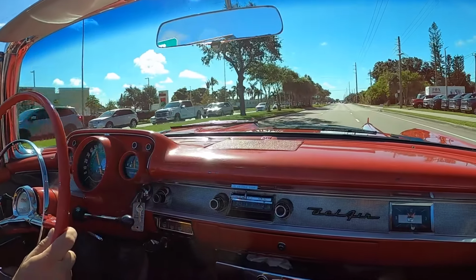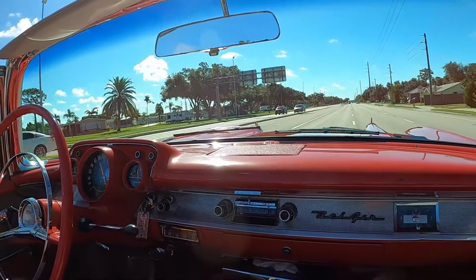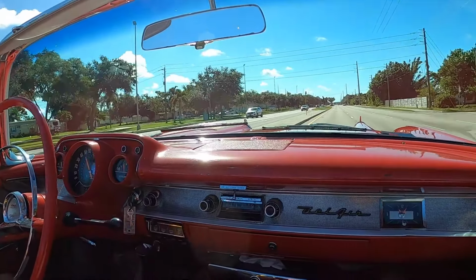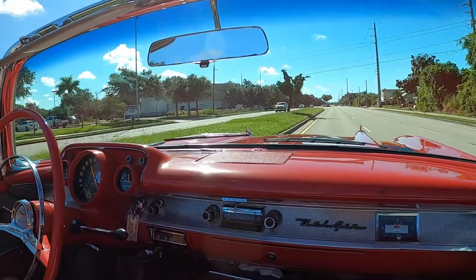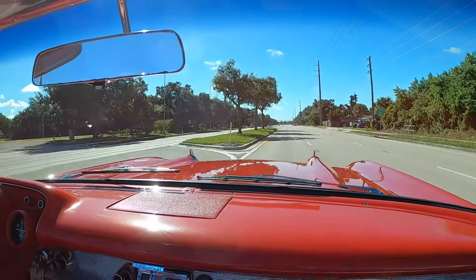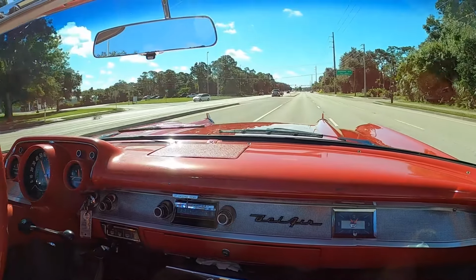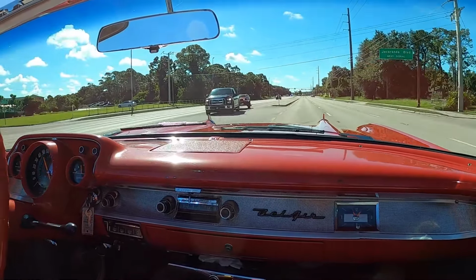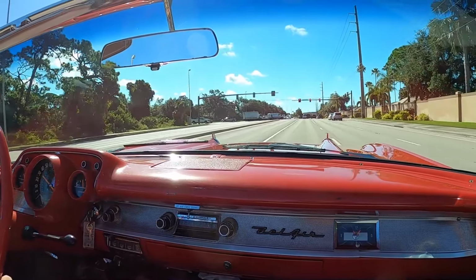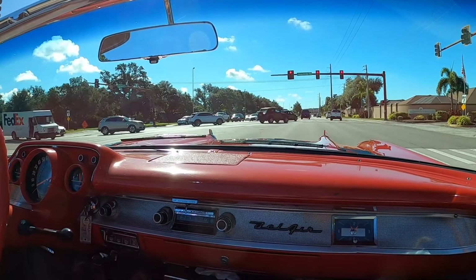Beautiful day for a convertible. Oh, absolutely. But yeah, I mean, she drives beautifully. Brakes are nice and responsive as well.